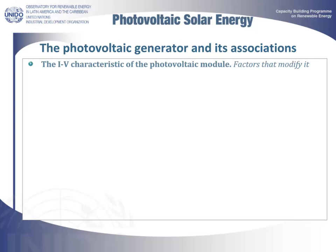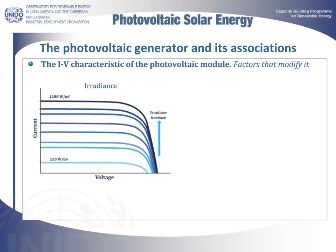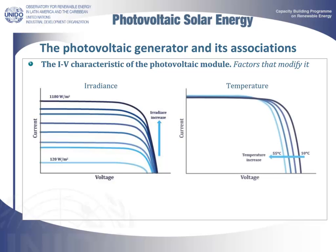The main factors that affect the current voltage characteristic of photovoltaic generators are irradiance and temperature. Irradiance mainly affects the current, so in a first approximation it may be considered that the short-circuit current will be proportional to it. Temperature has a major effect on the voltage and power, such that these decrease with increasing temperature.